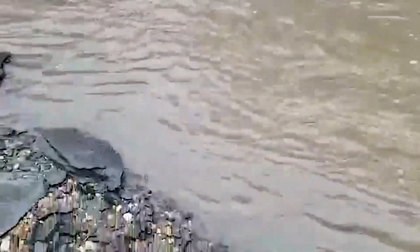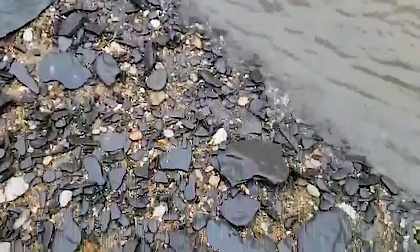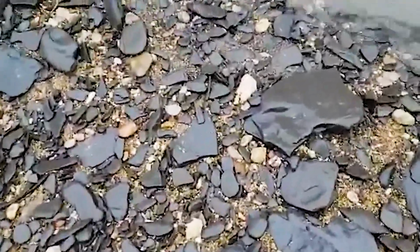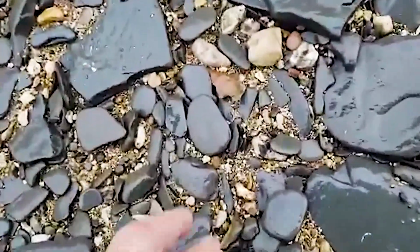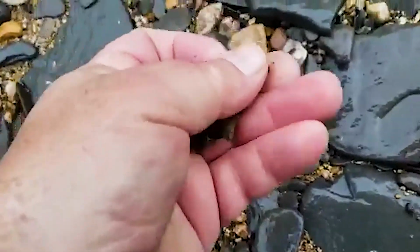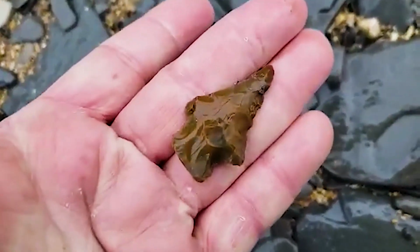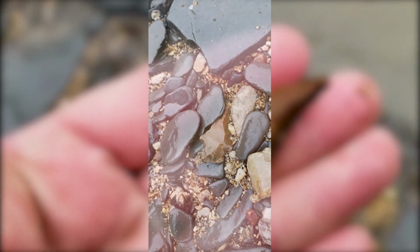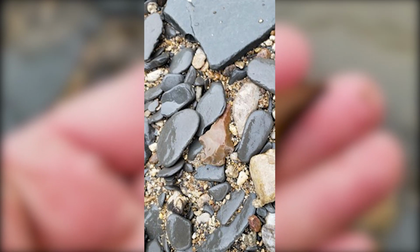First gravel bar right by the bridge. I've been in here for maybe 15 minutes, and I have my first point of 2021. Let's see. Look at that little guy. That is a very respectable first find for the year. I will take it. Huzzah!